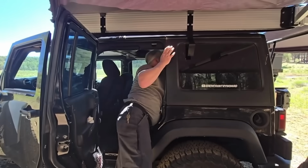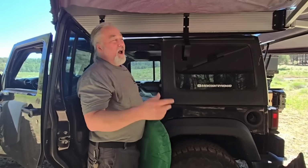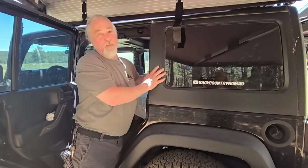I also have this. Oh yeah. It's a portable shelter. If we're in a public area or there are people camping around, and you want some stand-up privacy, you've always got that.